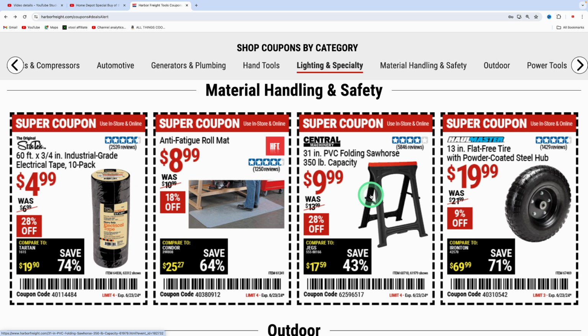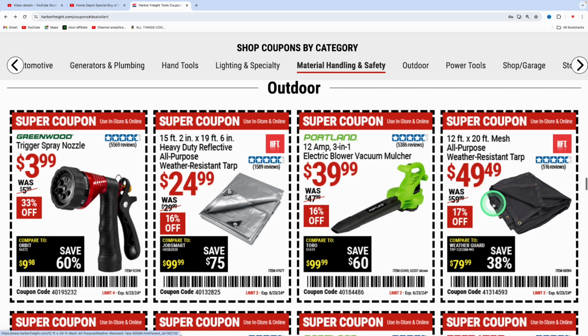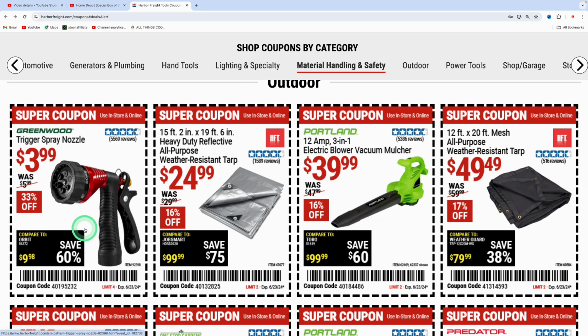So definitely a good pickup here if you guys aren't looking for a heavy duty sawhorse. Get into some outdoor equipment. We got the all-purpose weather-resistant tarp coming in at $25. The Portland 3-in-1 electric blower, vacuum mulcher. This is a plug-in 12 amp, $40 for that.